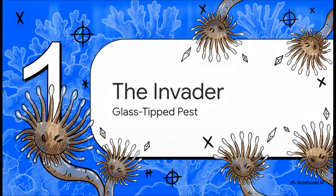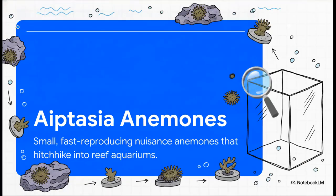All right, Section 1. Meet the glass-tipped invader. We're talking about Aiptasia Anemones. These guys are small, incredibly fast-reproducing nuisance anemones. And they don't just magically appear out of thin air, either. They are sneaky. They hitchhike right into your reef aquarium, completely undetected, usually piggybacking on pieces of live rock or on the frag plugs of those expensive new corals you just brought home. They slip past your defenses simply by starting out incredibly small.